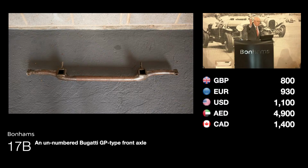I'm out. It's with you online at 800. Any advance on £800? Take another bid. Otherwise, we'll sell at £800. Fair warning. Selling the lot, £800. If there's no further bids, are we done at 800? All done.